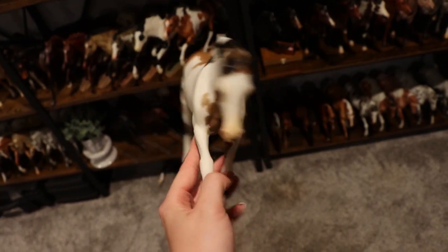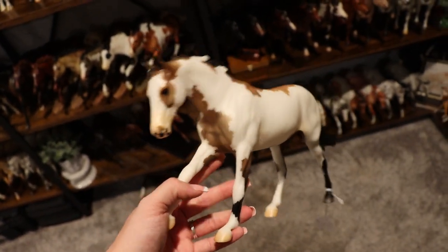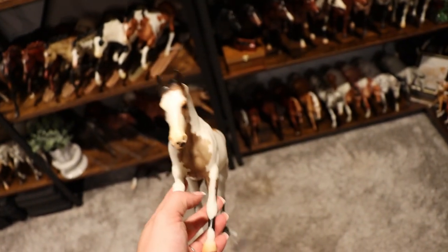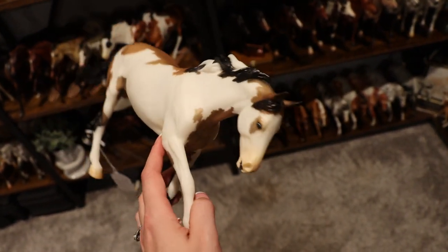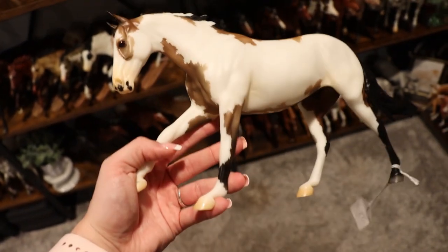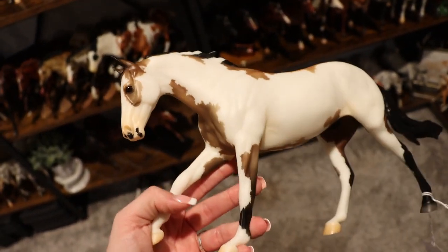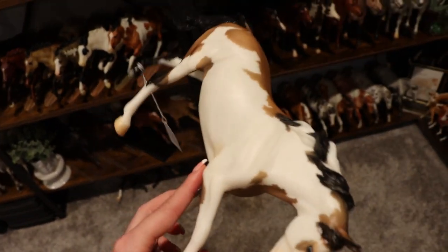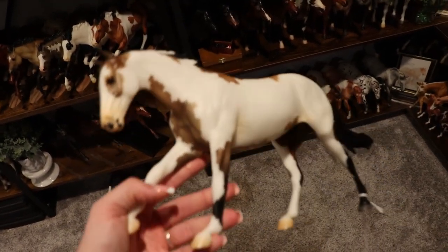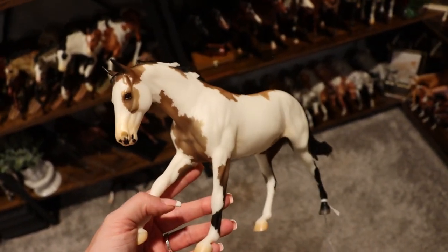I added him in, I want to say October of 2023. He's probably the most exciting horse I've added to my collection in a very long time. I was after him for years and years and years, and they don't come up for sale very often. So when one finally came up after a few years of not seeing one, I jumped on him as quickly as I possibly could. So now he lives here and he will live here forever.